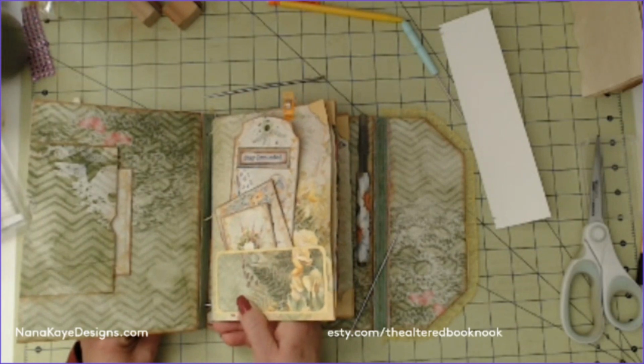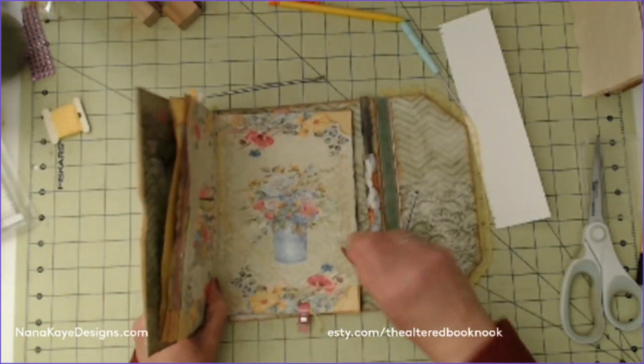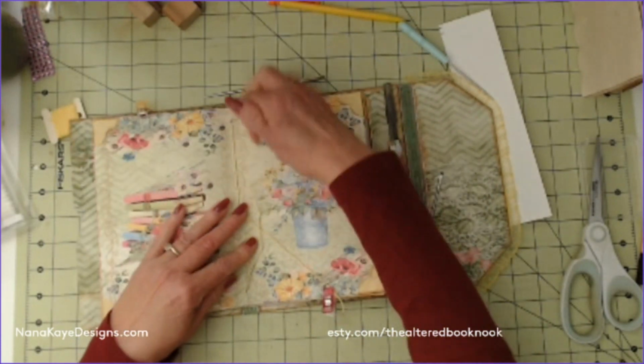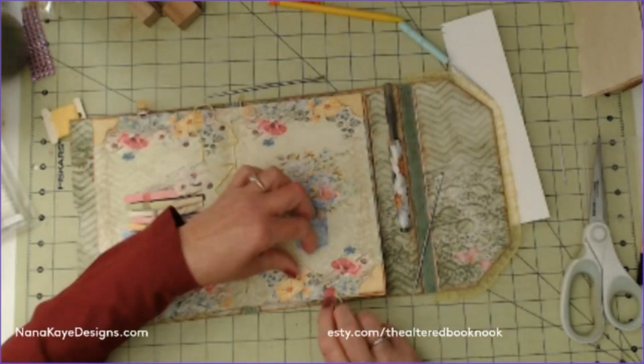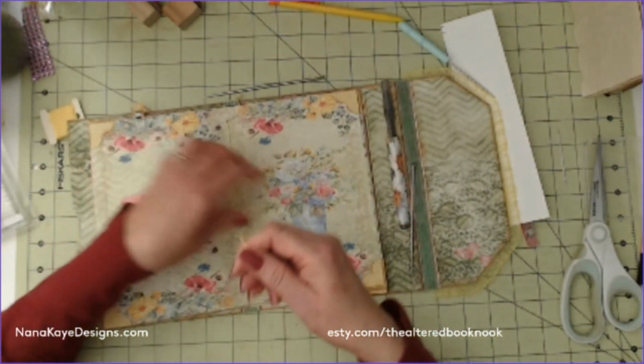Because all I got to do is look at it from the inside here and go on in. There we go. No big deal. We don't let things like that upset us. Okay, we've got the first signature pretty much in. We're going to release it now. We're going to look at it and make sure it's in the book where we want it.